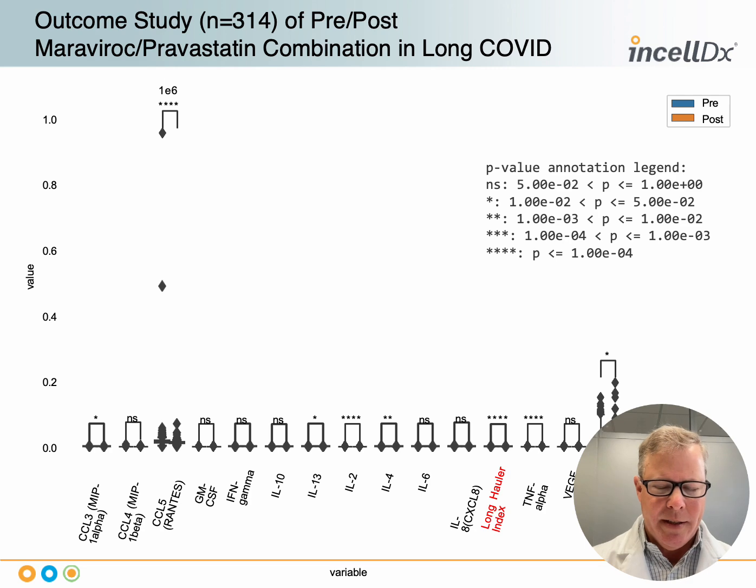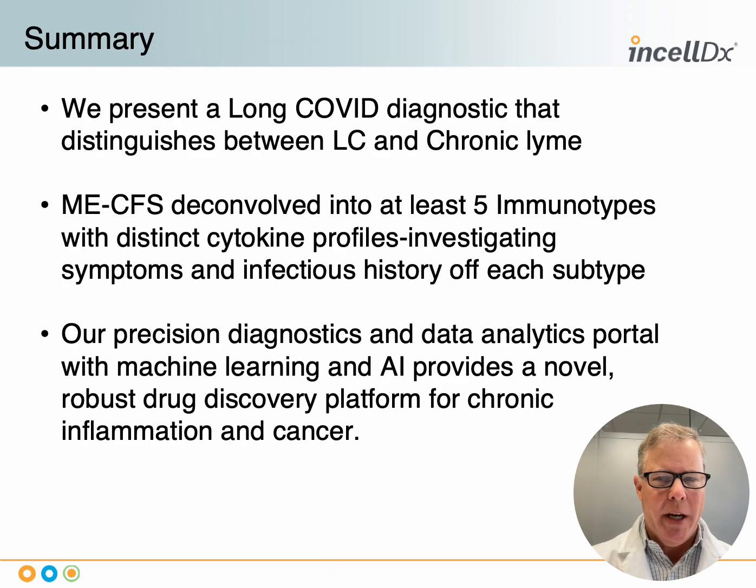And of course, the obvious question is, where do you go from here? Well, today we present a long COVID diagnostic that distinguishes between long COVID and chronic Lyme. Yes, there is one. ME/CFS deconvolved into at least 5 immunotypes with distinct cytokine profiles, and we're currently investigating the symptoms and infectious histories of each subtype. And our precision diagnostics and data analytics portal with machine learning and AI has provided a novel, robust drug discovery platform for chronic inflammation and cancer.